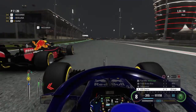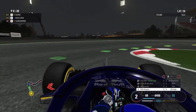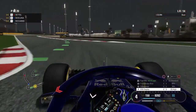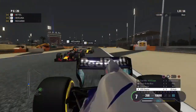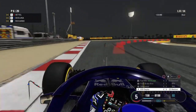There's Sainz as well coming down our inside. It's going to be 3 wide going into turn 1. Let's hope no one collides here. Ricardo, we touch a little bit there, but we're gonna come out on top as Ricardo loses a place to us. But no, he's gonna get a good run here. Might even see him dive down the inside.